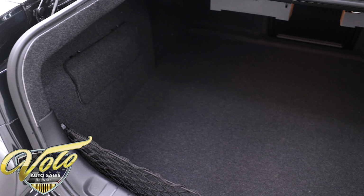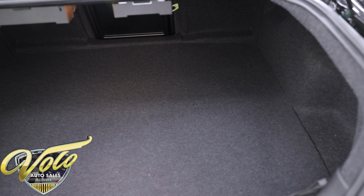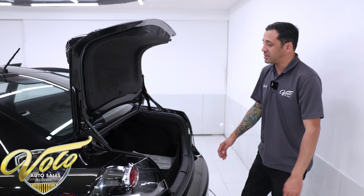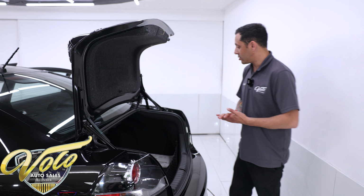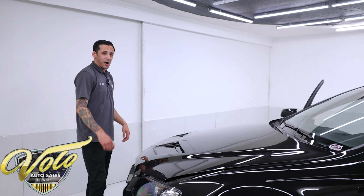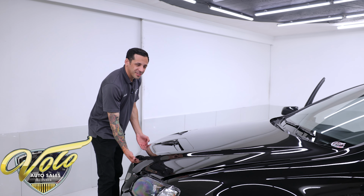But talking about the trunk, this thing is massive, so fits all the groceries you could possibly want. It also has a pass-through through the rear back seat for your skis or snowboard. So if you are an enthusiast, you can take this thing anywhere you want. Now we're going to take a look in the engine bay, guys. This is where the good stuff is.